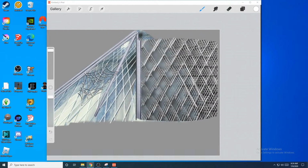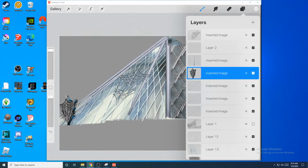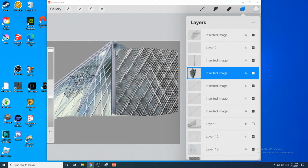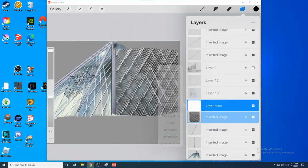Alright, so how much of the 3D are we going to see is the question. What I will do is this long part here, I'm going to break it up. I don't think I've merged these layers yet. So here we go. We've got this right here, and I'll make a mask of it. That way I don't destroy the mesh completely. Yeah, I'll leave that there.